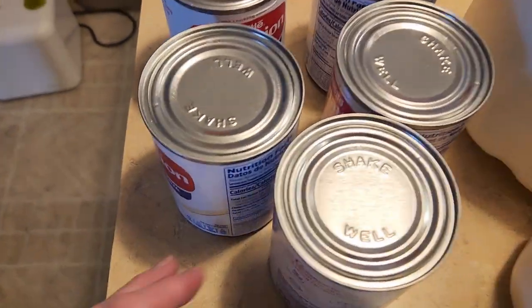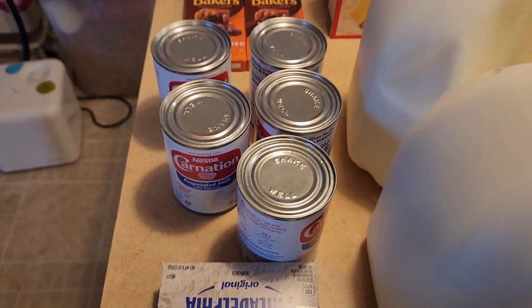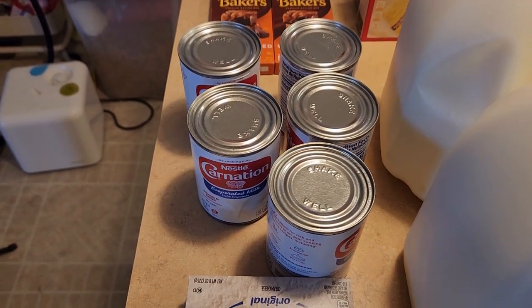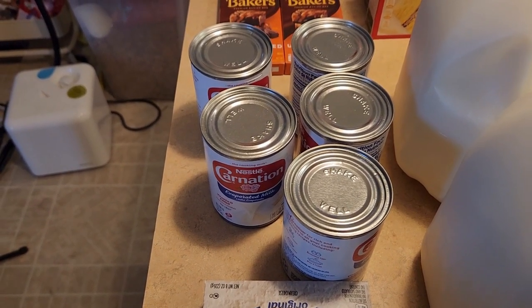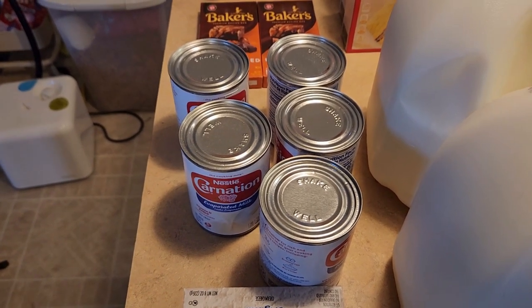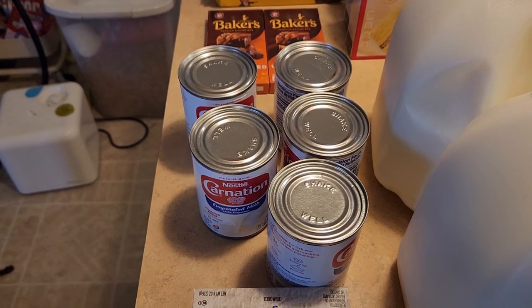I needed some more evaporated milk, and it was a special. It was $1.49 if you bought 5 of them. Like I said, you could not beat that price. I'm going to be using 1 evaporated milk to make a hot fudge sauce to go over the brownie cheesecake. And I will have that recipe more towards, I'd say, Christmas time, because it's something more special for the holidays.